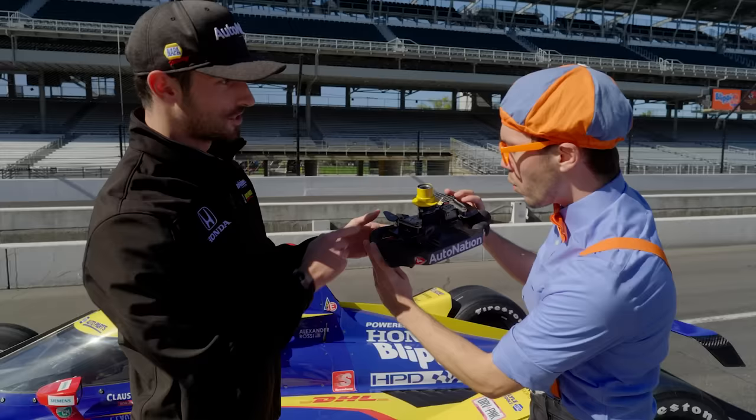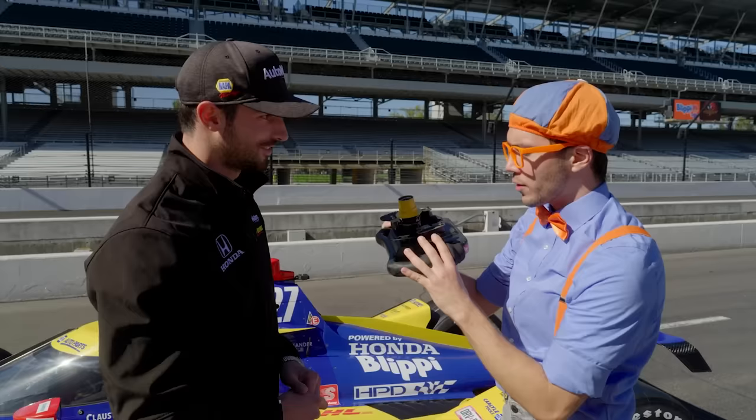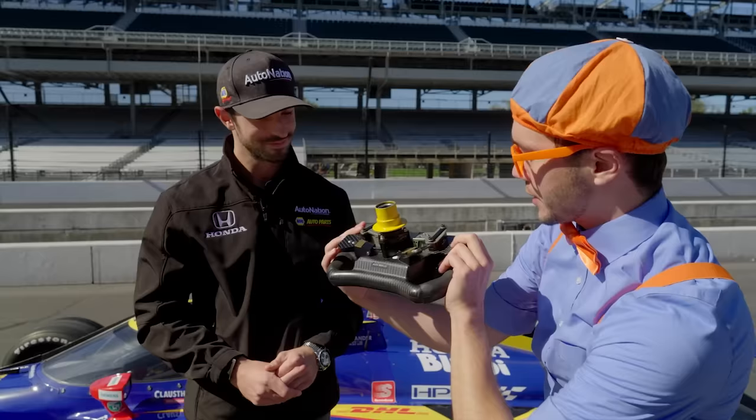And it's all part of what makes a race car go as fast as they do. Oh, that's so cool. Yeah, do you see that? Look, the shifters. They're little switches on the back. Little switches, little paddles. Do you want to know what else makes the car go really fast? Yeah. James will show you up front.